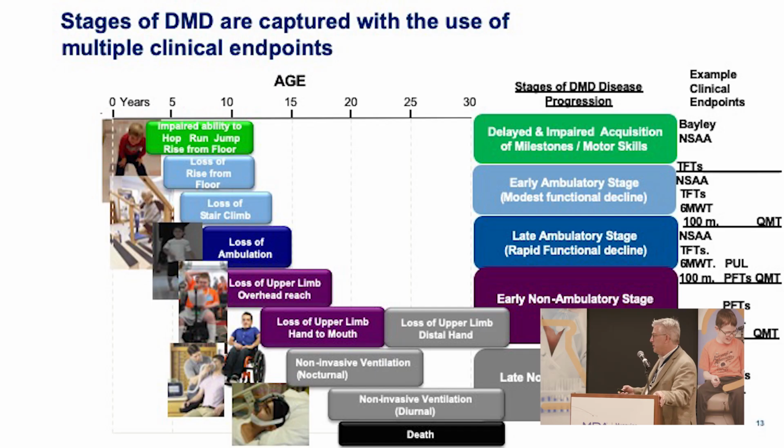This is demonstrating the stages of Duchenne dystrophy. You have this early stage of delayed or impaired acquisition of gross motor milestones and motor skills, an early ambulatory stage where there's just a modest functional decline, a late ambulatory stage where there's a more rapid functional decline, early non-ambulatory stages where patients will have impairment of overhead reach and hand-to-mouth function, and eventually a late non-ambulatory stage where patients are requiring non-invasive ventilation and daytime ventilation, in addition to previously just requiring nighttime ventilation. And then also loss of distal hand function.